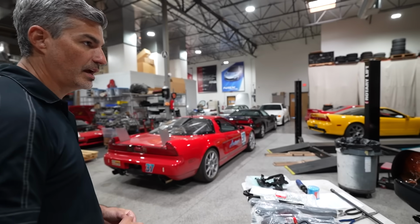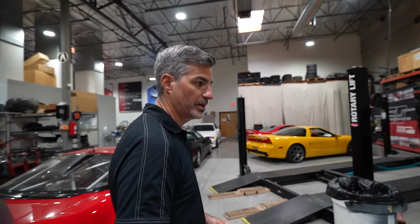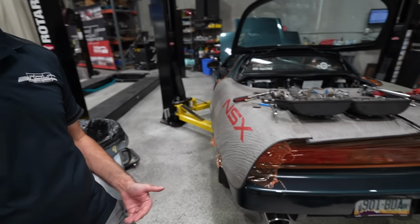NSX, this is a 94, pretty rare one. I love this color. The Brooklyn's Green Pearl. It's funny, we were just talking to another customer about this earlier today. This color used to be the color that no one wanted. Of course, that's how it always is. Now the Brooklyn's Green, the Midnight Purple, everybody wants that color.